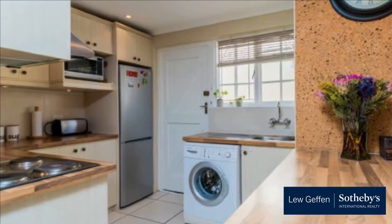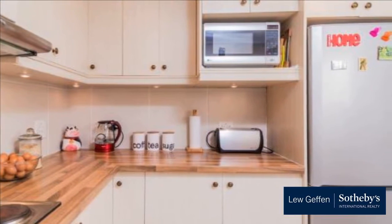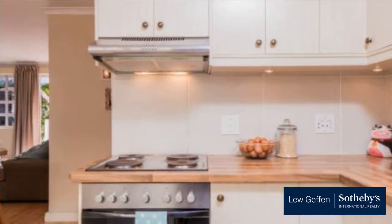Unusual windows and perspex burglar bars. Positioned so far away from the road, there is no traffic noise. Huge remote control garage could fit two small cars. Brand new roof. The photographs don't do it justice.